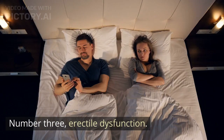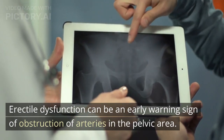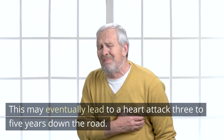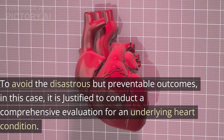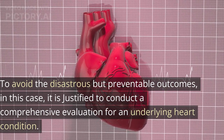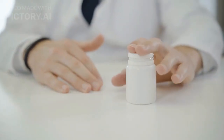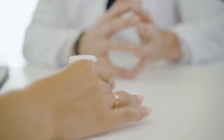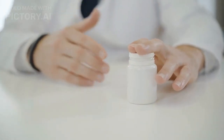Number 3. Erectile dysfunction. Erectile dysfunction can be an early warning sign of obstruction of arteries in the pelvic area. This may eventually lead to a heart attack 3 to 5 years down the road. To avoid the disastrous but preventable outcomes, in this case, it is justified to conduct a comprehensive evaluation for an underlying heart condition. However, the current medical practice often involves prescribing erectile dysfunction drugs without taking the risk of coronary heart disease into account, which needs to change.